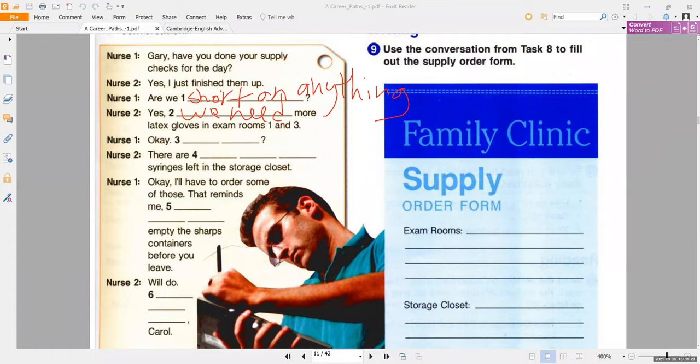Okay, so he said, okay, anything else? Anything else? There are only few. There are only few syringes left in the storage closet. Okay, I'll have to order some of those. That reminds me. Don't forget to. The last part.